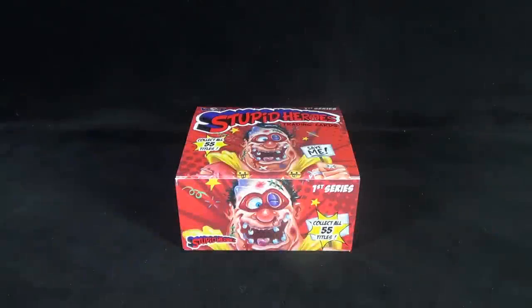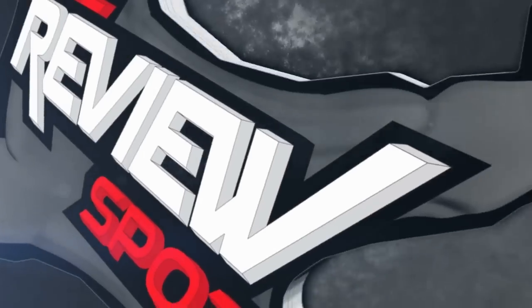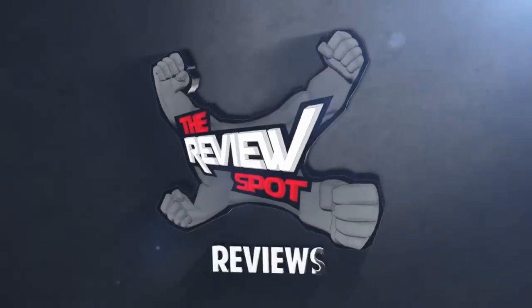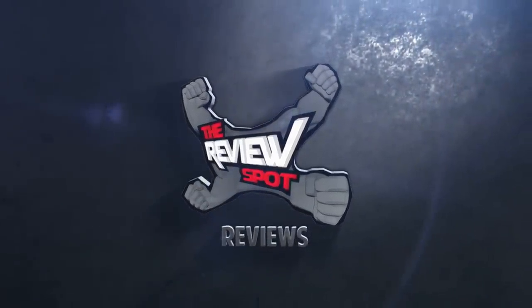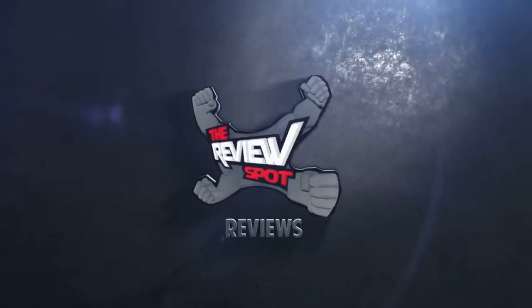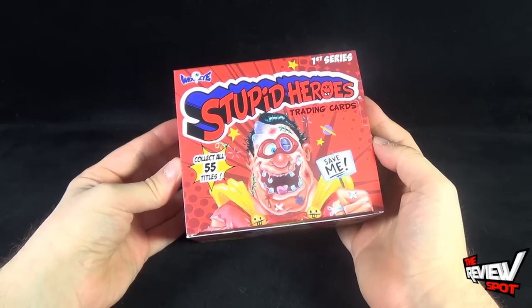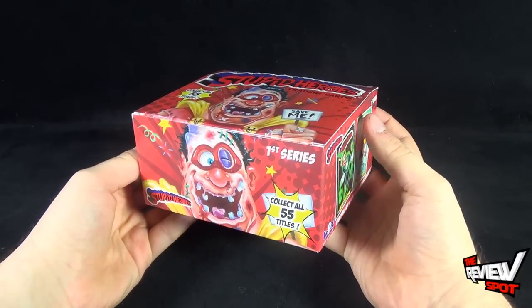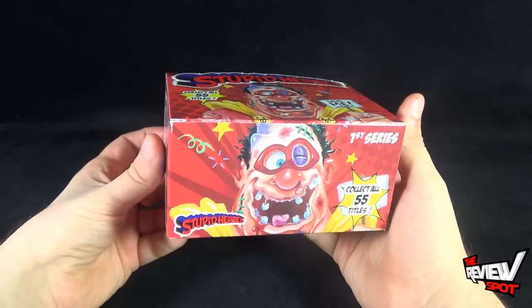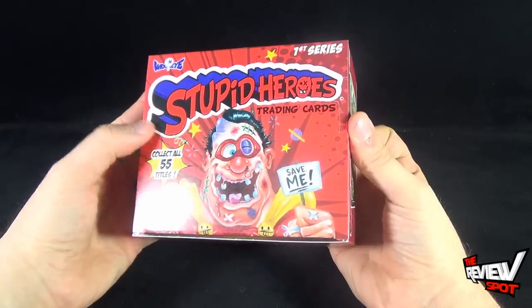Today's collectible spot, we're having a look at Stupid Heroes Trading Cards Series 1. You can collect all 55 titles. This comes to us from the folks over at WaxEye. WaxEye are also the same company that produced the Serial Killers trading cards. If you guys remember those, Spot did a review of both Series 1 and Series 2.